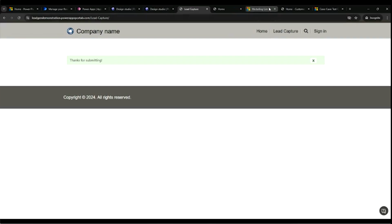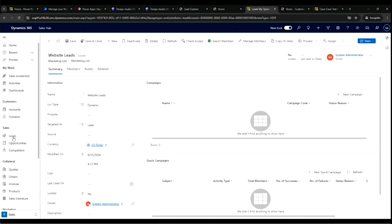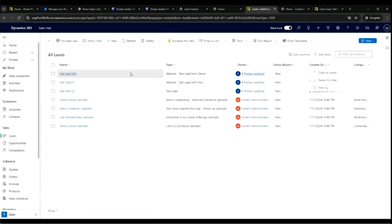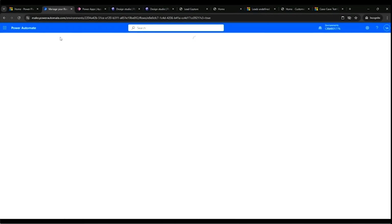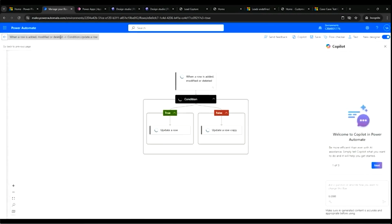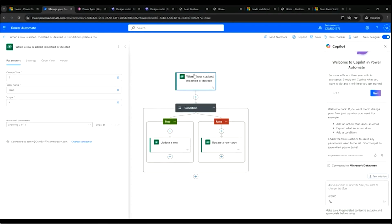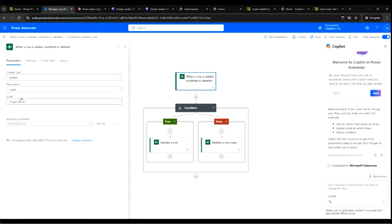And if I go out and look in my CRM under leads, I'm going to say all leads, and right here's the one I created. Now you notice it says website dash, not web, and I'm going to show the flow here that I created. So this is just to give you a little idea of the automation of this. So I just created this flow when a row was added to the lead table for the whole organization. I want to run this flow.